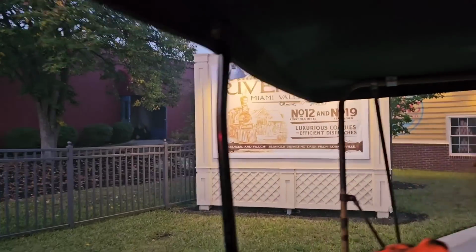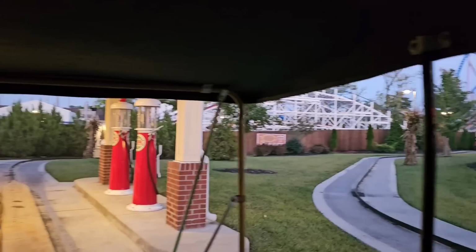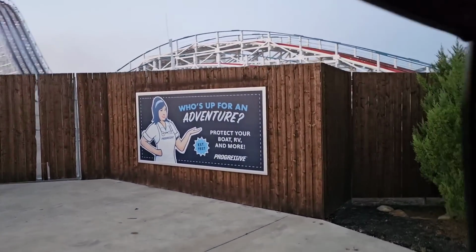Rivertown, that's where the Beast is, the world's longest wooden roller coaster. It is very beastly. Whoa, what do we got over here? Full service. Oh boy. Good thing these seatbelts are tight. Hey look, it's the Progressive lady. All right.